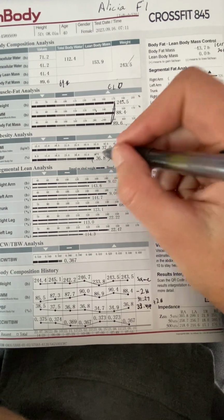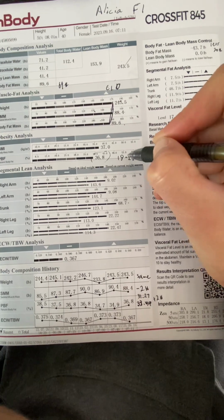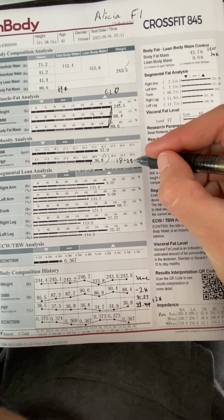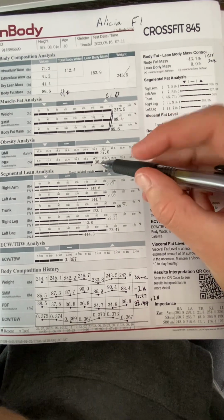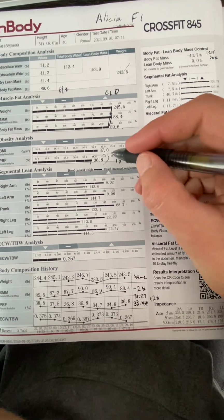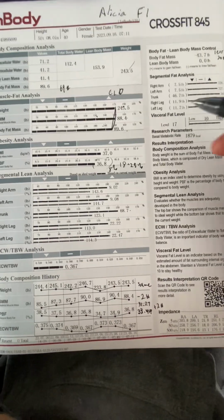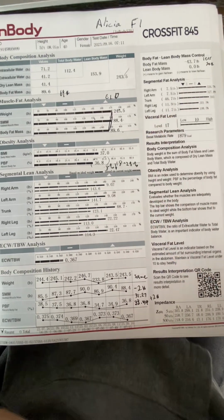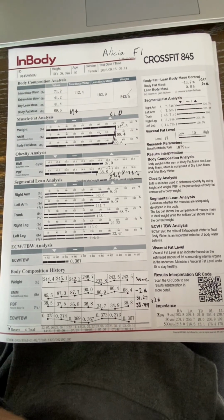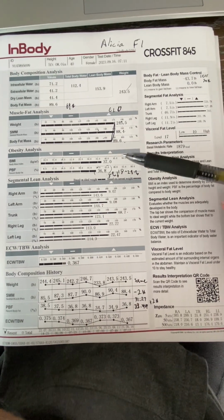Down here, your percent body fat is 36.8. Anything 18 to 28 is considered normal for women. So a good goal would be to lose 6, 7, 8% of your body fat, or less, in the 12 weeks. Which isn't that much, when you're considering you just have a ton of muscle, an insane amount of muscle.